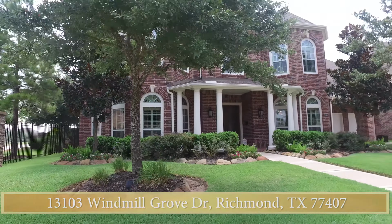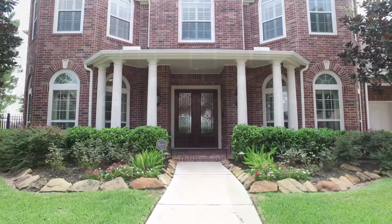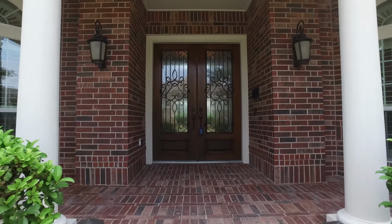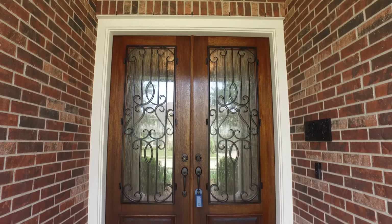This beautiful four-bedroom, three full and one-half bath home has 5,497 square feet of living space. This home is a must-see. In a gated community, this upgraded and spacious home has so much to offer.